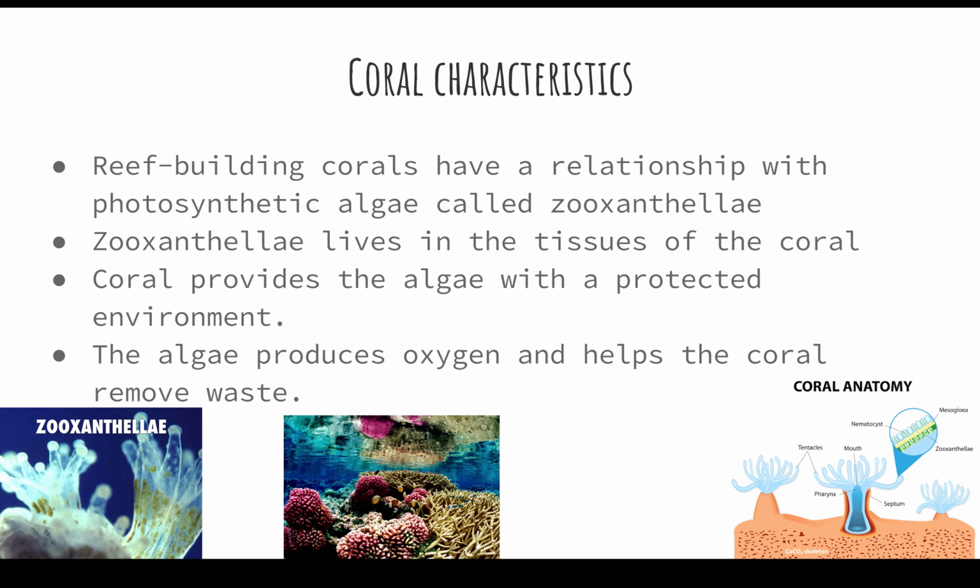Reef coral. What are the coral characteristics? Reef building corals have a relationship with photosynthesis. Algae called zooxanthellae, like I said in the last slide, live in the tissue of the coral, and the coral provides the algae with a protective environment. The algae produces oxygen and helps the coral remove waste, which I found really interesting.